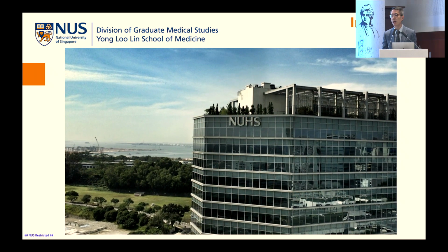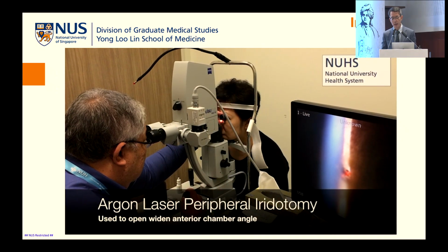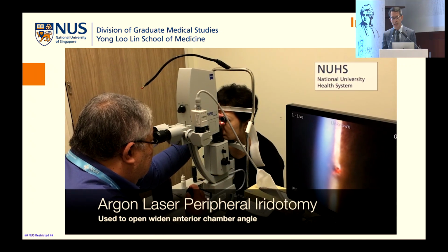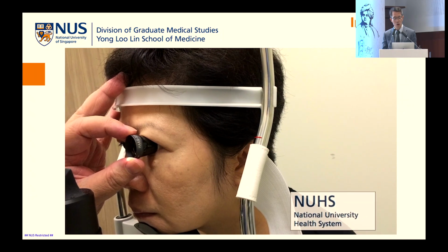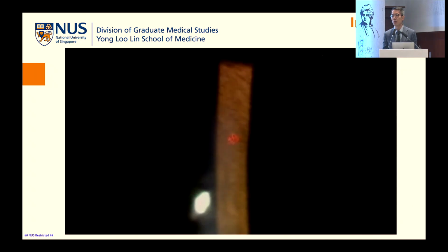We do sequential argon and YAG laser, 2-stage. And you can see over here we use a contact lens to try to stabilize the eye. And the first part of the procedure requires the use of the argon. The purpose of the argon is a form of coagulation. Through the use of coagulation, you can reduce the risk of bleeding.